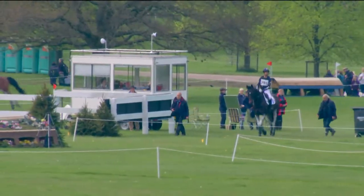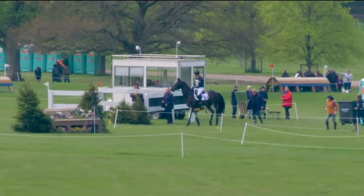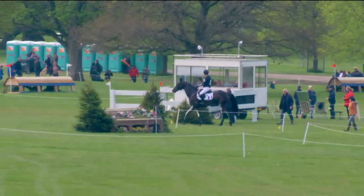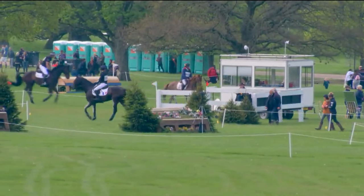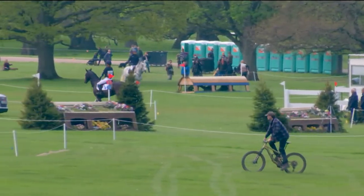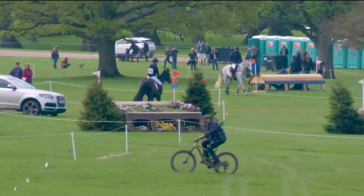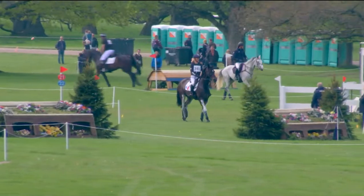Live from Chatsworth International Horse Trial, set in the grounds of the Duke and Duchess of Devonshire. And this weekend, it's the home of the second leg of the FEI Eventing Nations Cup. Myself, Ben King, will be bringing you all the cross-country action as it unfolds, and what a day of action we have ahead of us.